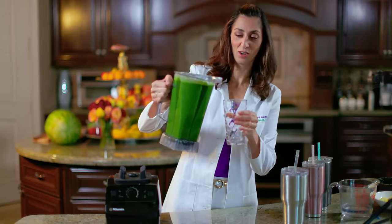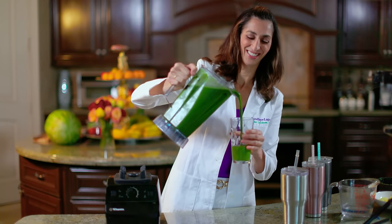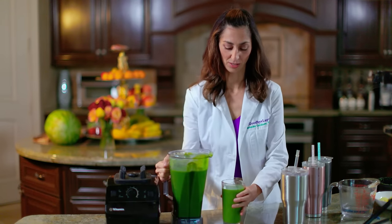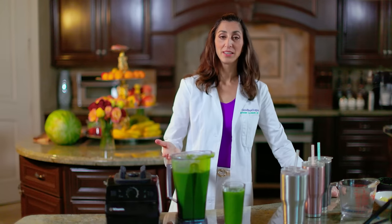Ready for this? Ooh. It smells so good too. I just smell the mango and pineapple. There you go.